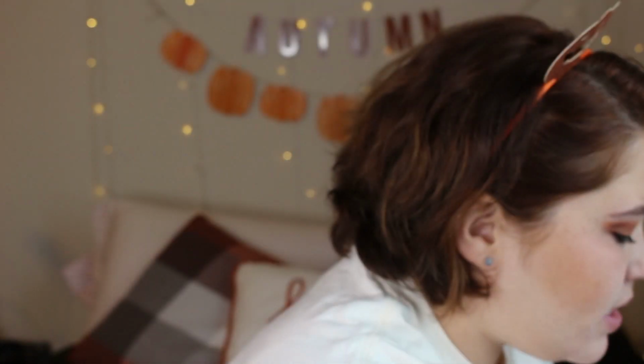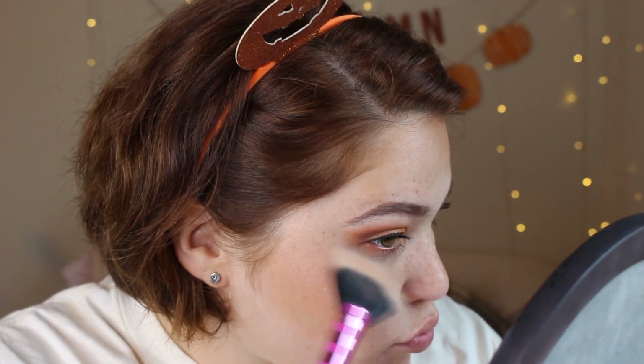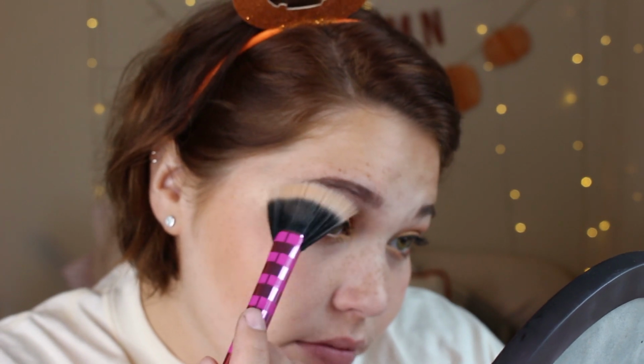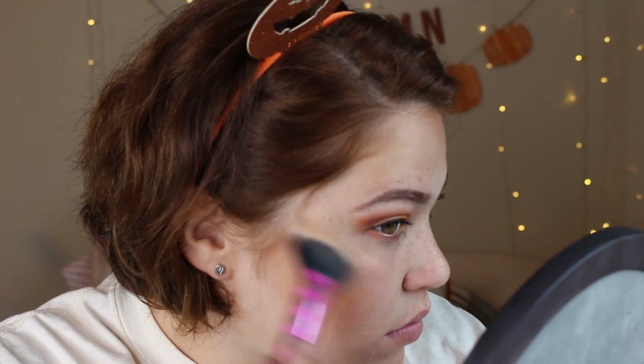I feel like it is pigmented, so you have to be kind of careful about where you put it. And I think it is quite sparkly also. So I'm just gonna lightly tap it. Tops of my cheekbones. Right underneath my brow. It is quite shimmery. I don't know if you can see that. I don't use this too often because I'm always afraid I'm gonna overdo it and then I'll be a gold glitter face essentially.